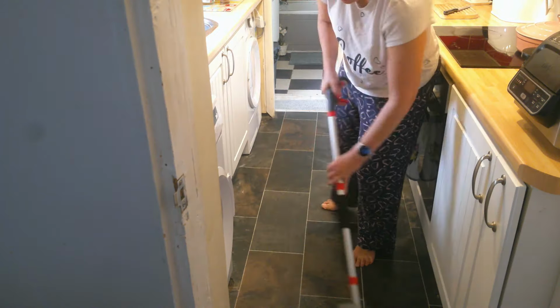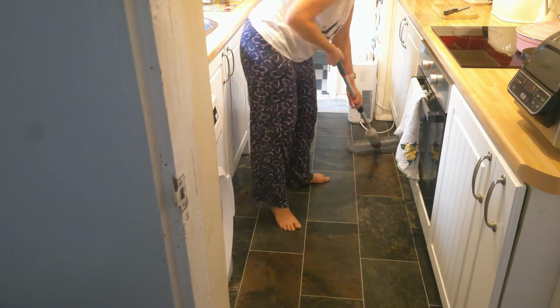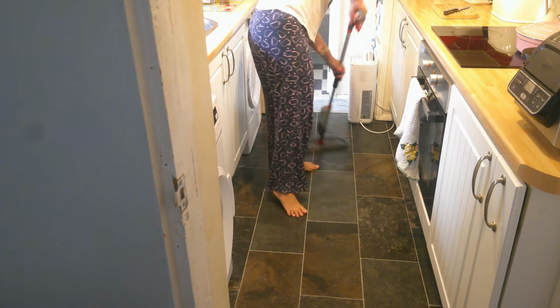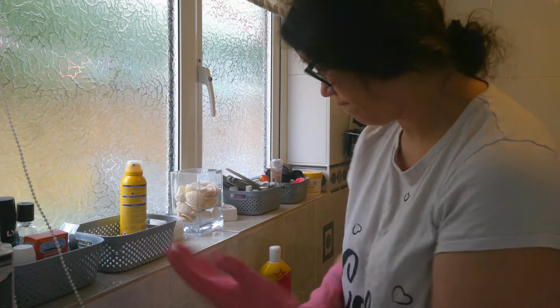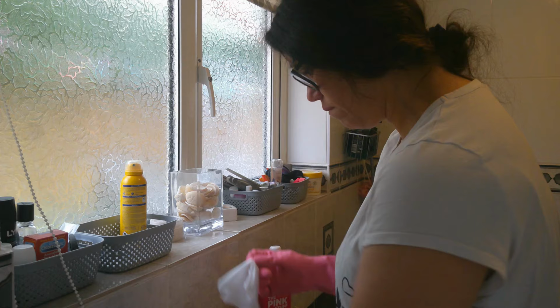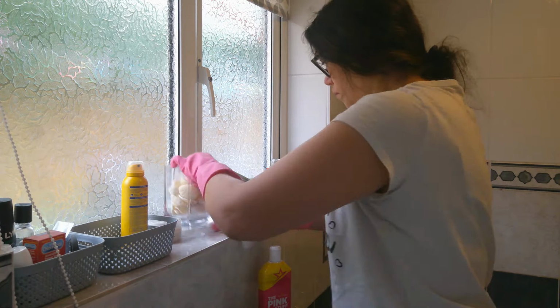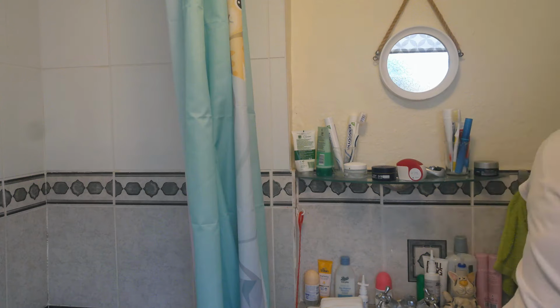As you've seen, I like to vacuum and mop each room as I go after I clean it, because that way I can see that that room is completed. Now I am in the bathroom. I don't know why, but I always wear gloves when I clean the bathroom. Just something in my head that I need to. So I clean the windowsill, and then I like to clean the shelf as well.